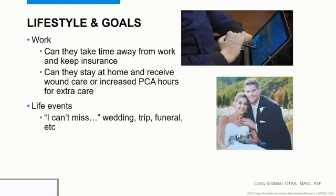A lot of times too, like I can't miss something. I know I have a wound or I know I need to get this taken care of, but I'll do that later. I do that after these other big things because just like the rest of us, we don't always prioritize our health the way we should. We prioritize other things and worry about it later.